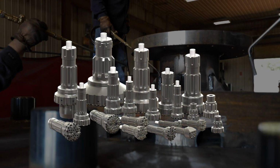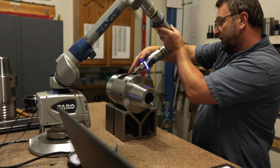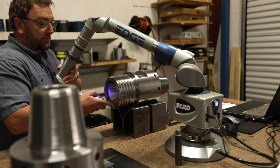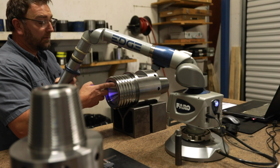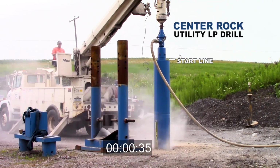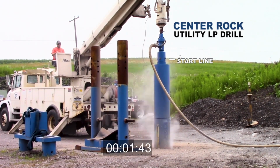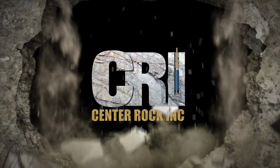And there are very few products that we cannot manufacture in our own facilities, giving us total control over quality to ensure that all products meet ISO 9001:2015 standards. So if you need to make rock disappear, there's only one call to make. Call Center Rock.